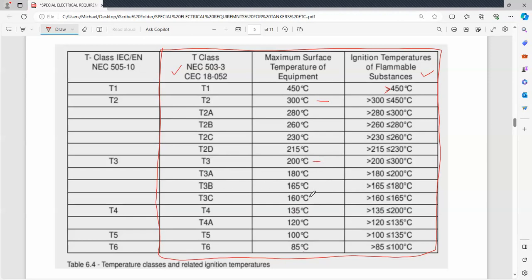T3C, 160 degrees centigrade, provided that the ignition temperature is greater than this. So take this across, put the greater to the sign. But less than or equal to 165, bring this down. Then you're coming to T4. Okay, 135 degrees centigrade. So obviously the ignition temperature should be greater than this. So bring this across. And then again, there is a difference. Less than or equal to T3. T3 was less than or equal to T2. Just give me a moment.